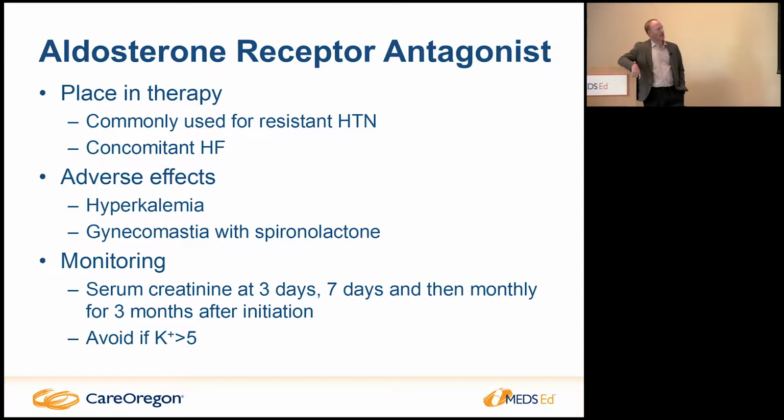Of course, it causes hyperkalemia, and the gynecomastia that he mentioned is possible. Those are the cases where you're generally switching over to eplerenone. And then monitoring serum creatinine and potassium, keeping an eye on that. If they start off with a baseline elevated potassium, you really have to watch that, as well as if their kidney function's poor to begin with, you've got to watch the doses and watch their electrolytes really carefully.